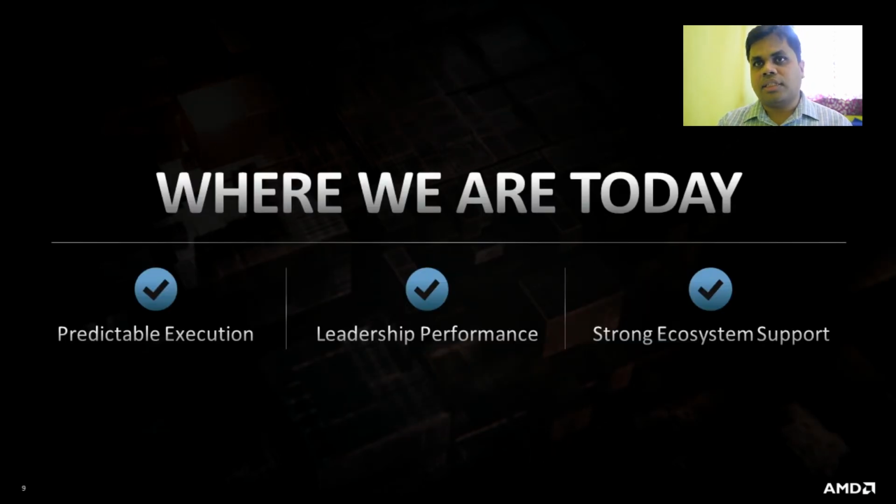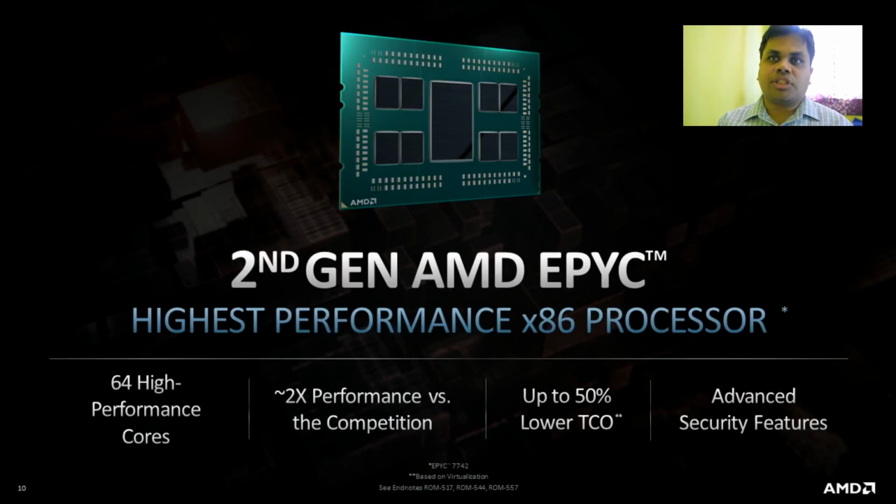Where we are today is all due to the strong execution, leadership in performance and the ecosystem support. The strong commitment to the roadmap is making us successful within the unprecedented time of the pandemic. Despite the downturn in the economy everywhere, we are seeing customers interacting with us and investing heavily in us because we are committed to the roadmap, and we delivered as we promised without failing. The present generation processors from us have up to 64 Zen 2 cores with increased instructions per cycle and leadership IO and memory bandwidth.